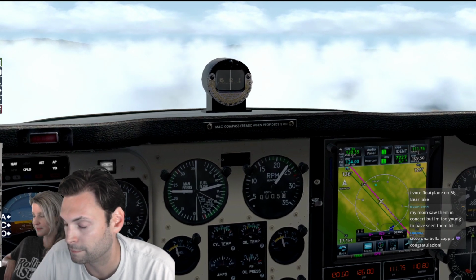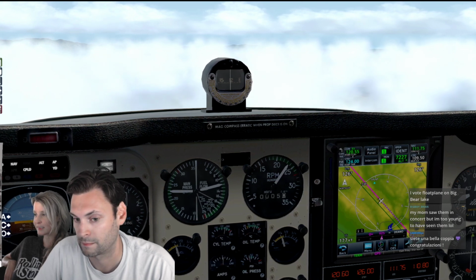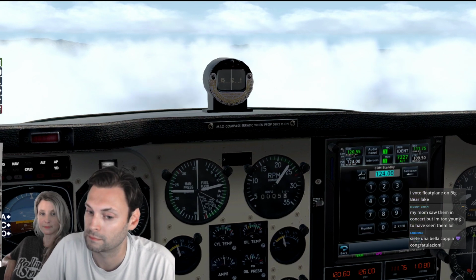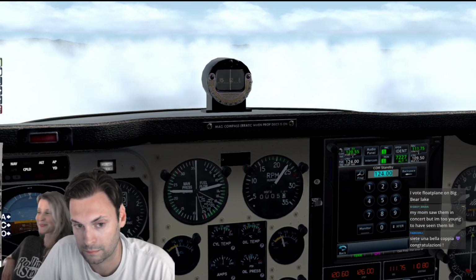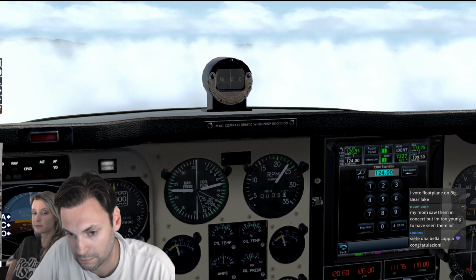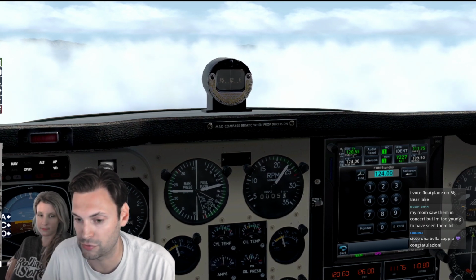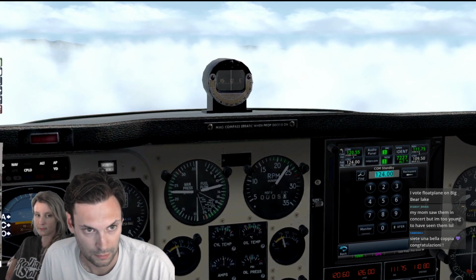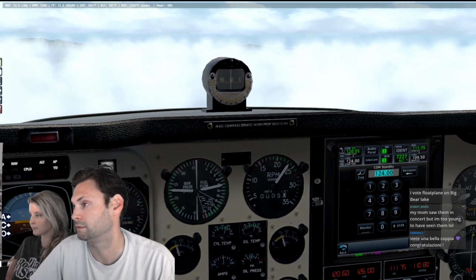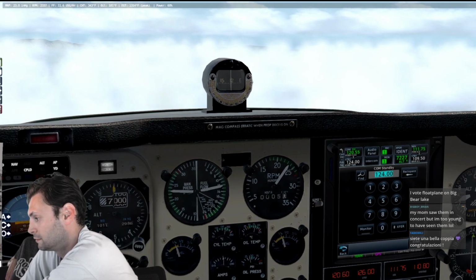San Luis Tower, November 9328 Victor, ready for takeoff, 129. November 9328 Victor, San Luis Tower, runway 29, clear for takeoff. Clear for takeoff, 328 Victor, thank you. Bonanza 204 Lima Echo, approach. Approach, Bonanza 204 Lima Echo. Bonanza 204 Lima Echo, maintain present speed or greater for spacing. Alright, present speed or greater, Bonanza 204 Lima Echo. Seven Tango Sierra, turn right heading 160, do not exceed present speed for spacing. Alright, 160, we'll keep the speed where it's at, 717 Tango Sierra.